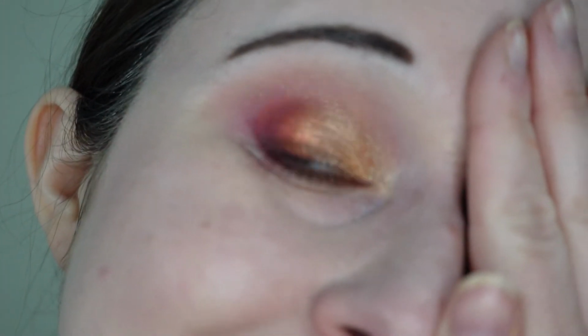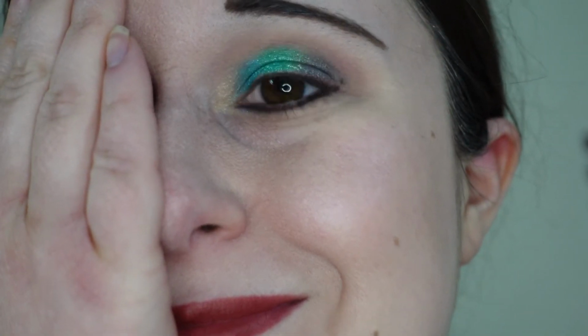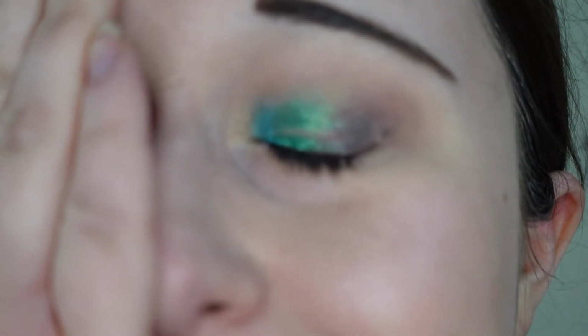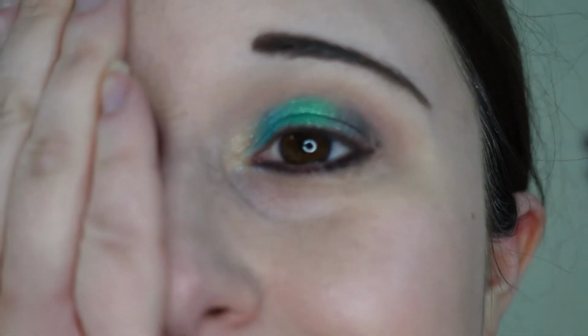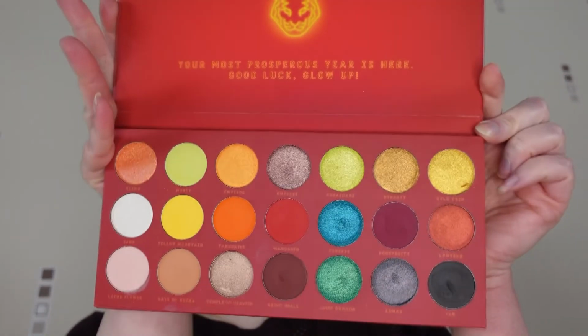So now, yeah, really happy with the way both of these eyes have turned out. So that's the one side, and that's the other side. So what do I think of this palette? This palette right here, which let's just show it to you one more time.